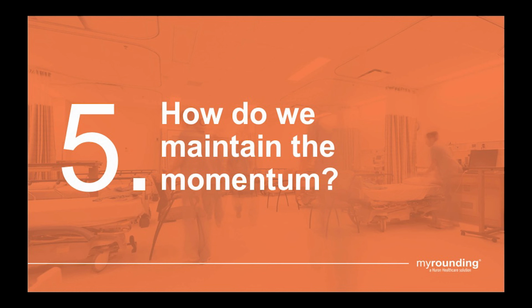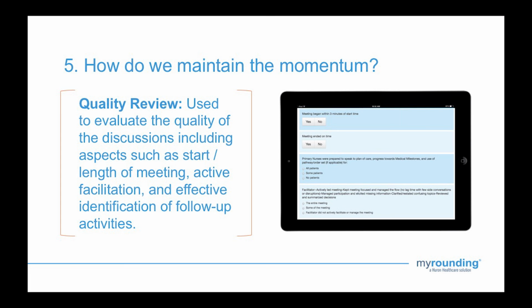Bedside rounding. So lastly, we move on to how we maintain momentum, and I tried to stress it at the top, but all of the research, all of the literature that's out there right now, and also, I think, Chad, you said your experience has been you've got to do that quality review and have some sort of audit. That quality review becomes really important.